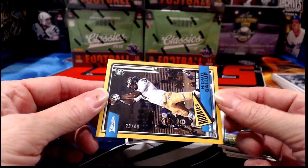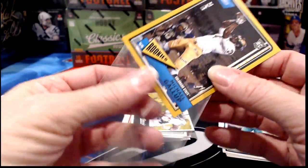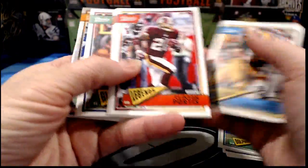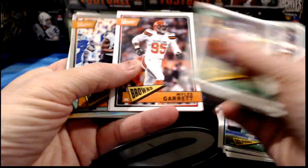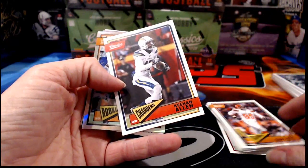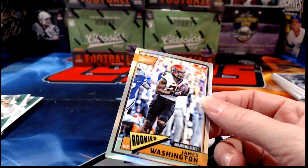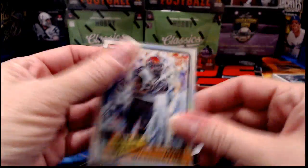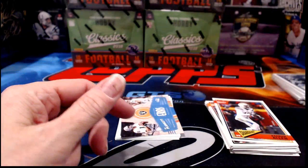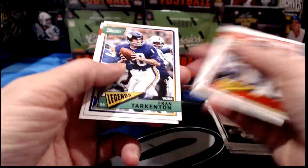Michael Gallup, numbered to 99. That will be the Cowboys. Oh, goodness. Keenan Allen tried to take off on me there. James Washington, chrome refractor, red back, numbered to 175, for my Pittsburgh Steelers.